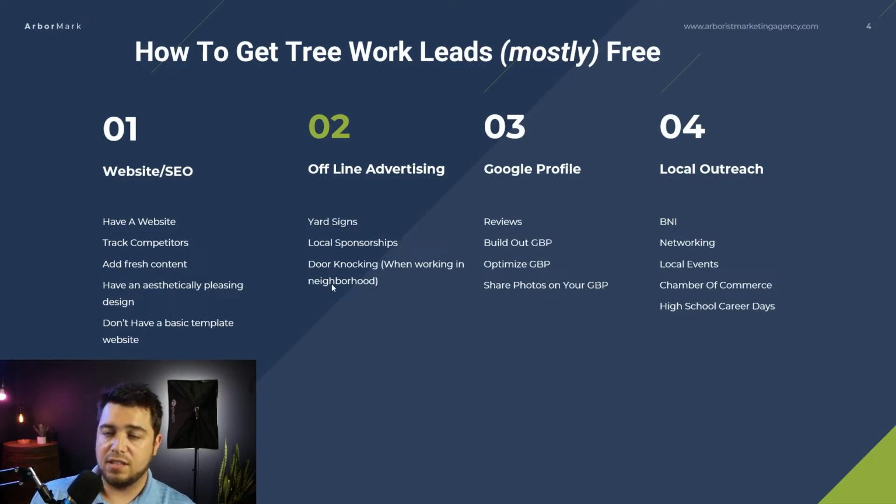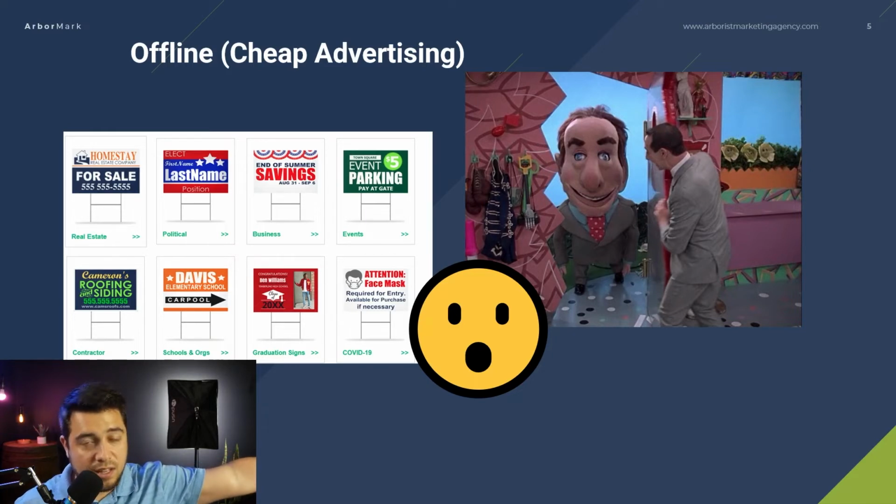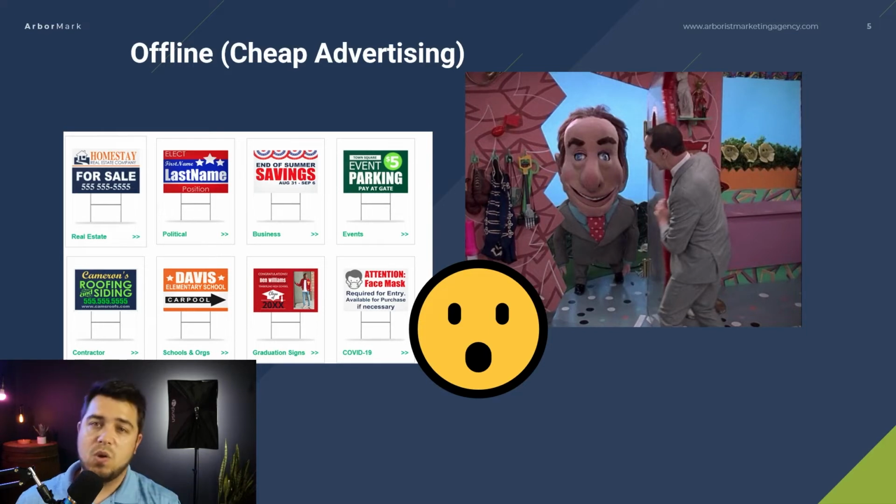And then door knocking. So I'm not really promoting walking through a neighborhood and just knocking on everyone's doors. So what I mean by that is if you're already working in a neighborhood, go ahead and look around and say, hey, this tree needs to come down, it's dangerous. This one needs to be trimmed. Go knock on those people's doors, point to where your guys are and say, look, I'm working at Mr. So-and-so's house, tearing their tree down. Do you want me to take yours down? Worth it, worth a shot.